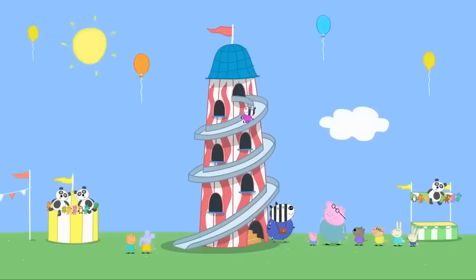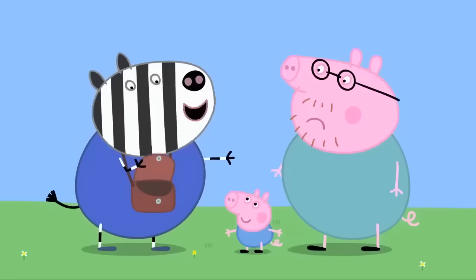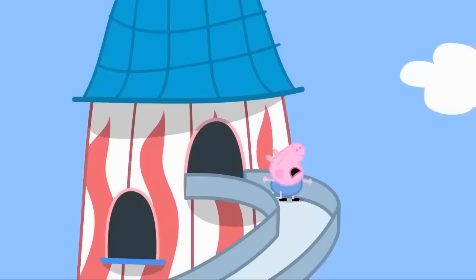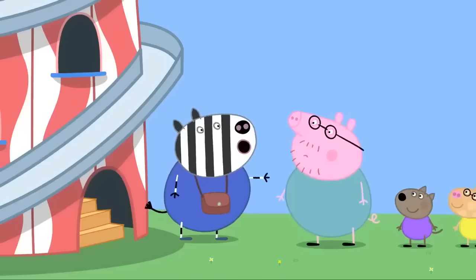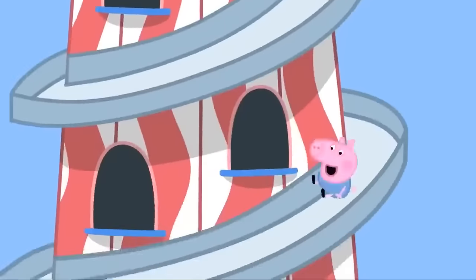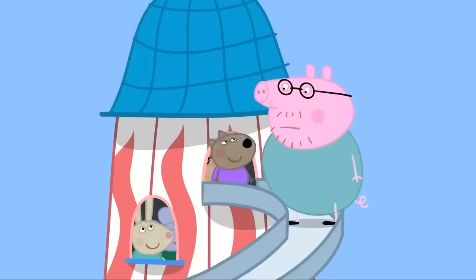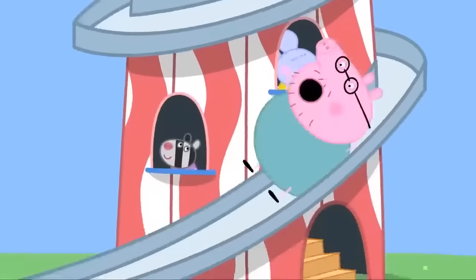It's a bit high, George. Are you sure you want to have a go? £1, please. £1? It's all for a good cause. Oh, dear. It is a bit too high for George. Don't worry, George. I'll come up with you. That's £1, please. Oh. George isn't afraid of heights anymore. Ooh, it is a bit high, isn't it? I'll just go down the stairs. The stairs are full of children. That's the way down, Daddy Pig. Oh, okay. Whoa!